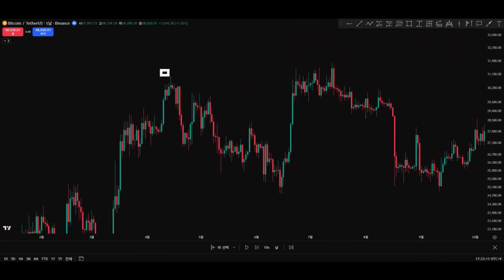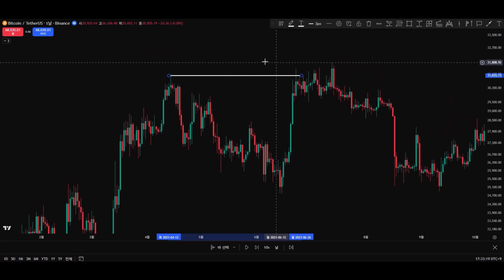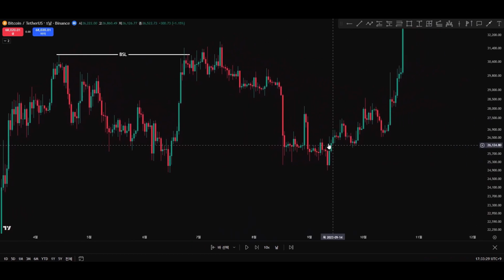So the key idea is this. We always need to pay attention to major highs, then price sweeps that high. It takes the buy side liquidity. And after that liquidity sweep, Bitcoin gives a downside expansion. The same principle appears again in the next move.